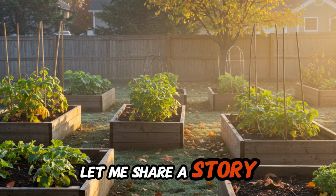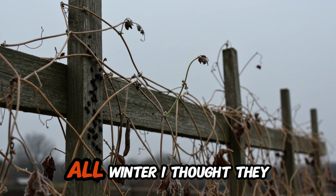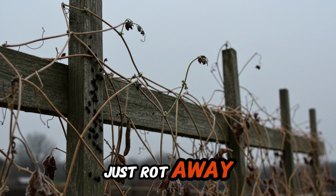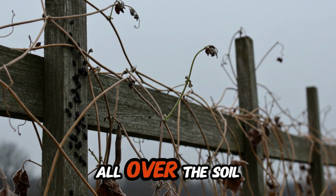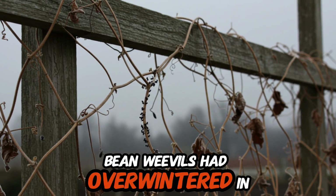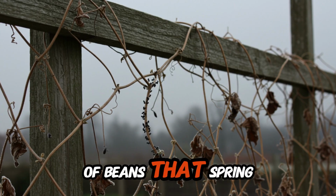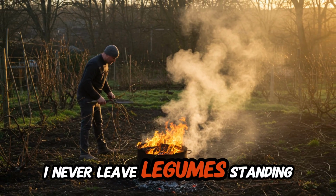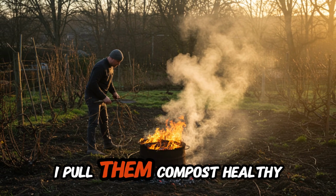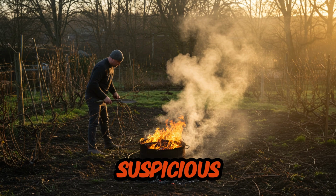Let me share a story. One year, I left my bean vines tangled on the trellis all winter. I thought they'd just rot away. But in spring, I noticed tiny black dots all over the soil. Bean weevils had overwintered in the vines and multiplied. My first planting of beans that spring was destroyed in weeks. Since then, I never leave legumes standing. I pull them, compost healthy parts, and burn or trash anything suspicious.